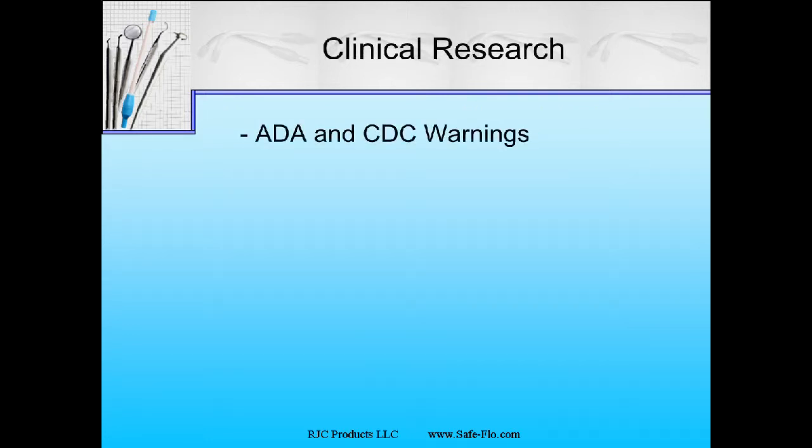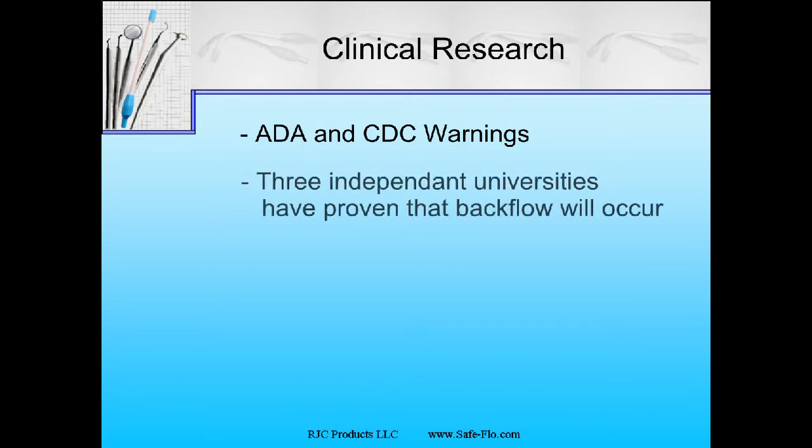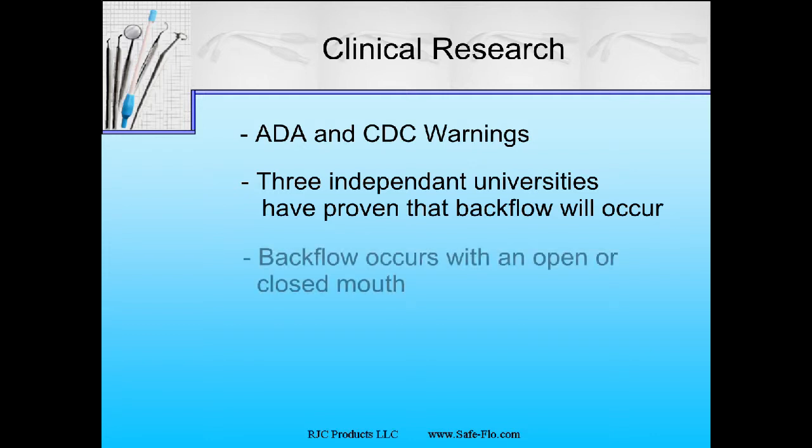As a result of the research, the ADA and the CDC warn dental practitioners of the risk of cross-contamination from the saliva ejector. They leave it up to the dental office practitioners to take the necessary action to minimize and manage the risk. Until now, there has not been a good, cost-effective solution to deal with backflow or suckback.